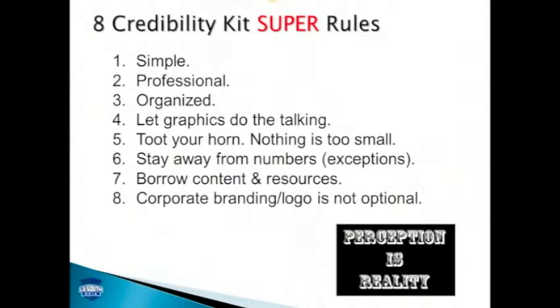Okay, here's my 8 credibility kit super rules. Make it simple, make it professional, make it organized. Let your graphics do the talking, because you don't want people to have to read an entire book. Toot your horn as loud as you can. Nothing is too small. Stay away from the numbers, and the only exception to that is one thing at the very end of your credibility kit that I'll talk about. But you do not want to use any numbers in your presentation at all, in my opinion. These are all my personal opinions and what has worked for me.